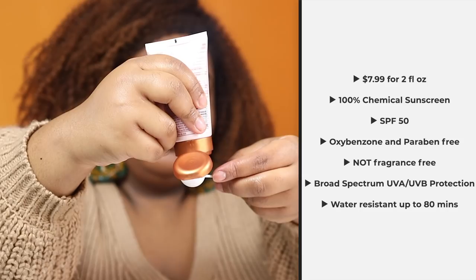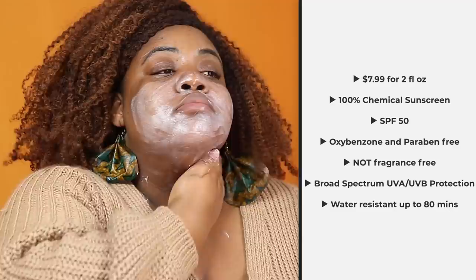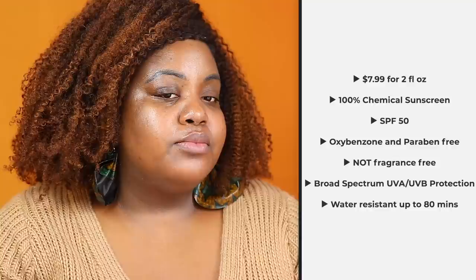Definitely super thin. It is easy to blend in. You don't need to apply it in layers. You can just slap it on and it blends in beautifully to the skin. Love the texture of this. It does have shimmer, which doesn't work well for everybody. Everybody don't want a shimmery, glowy face. I personally did not mind the shimmer, but to each his own, to each her own.